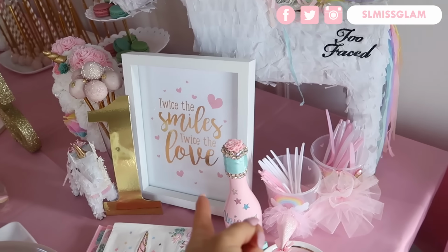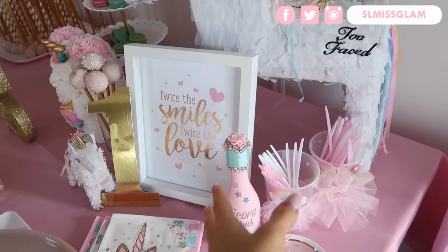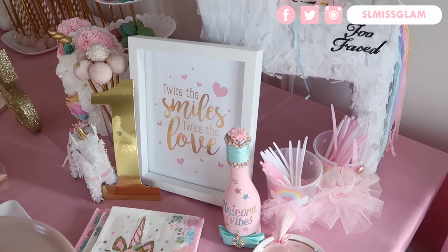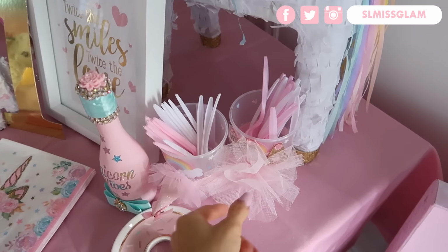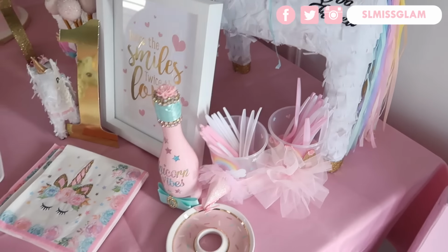So this picture right here, I actually ordered off Etsy. Thank God it came in time. So it says twice the smiles, twice the love. And the picture frame I have is just from Indigo. But I wanted to have a really cute little frame. And I just love all the twin sayings. So I wanted to get something custom for them. Right here, I just put these little headbands on here just to make it more unicorn themed. And then we have forks and stuff in there.